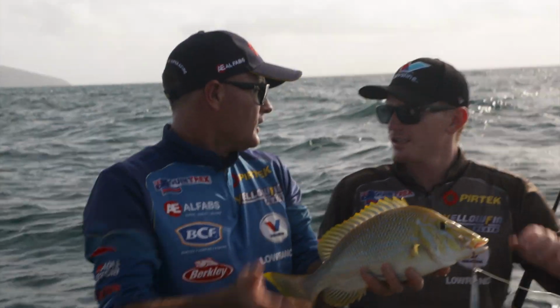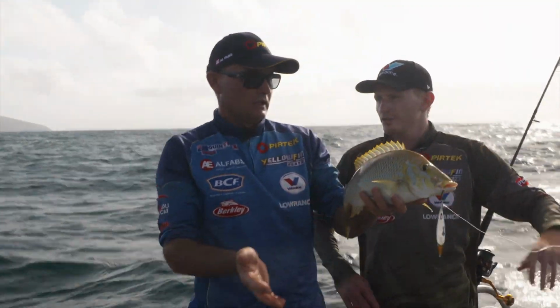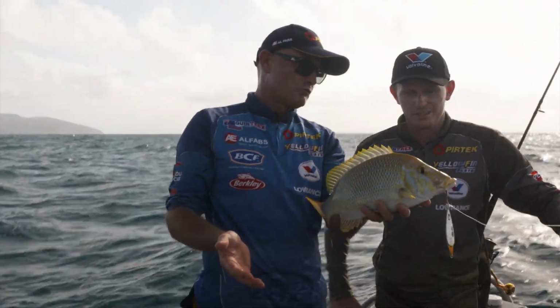You get them up on the coral sands, cays, and they get in that real shallow water, and in these lagoons. Oh, mate, they're just a beautiful looking fish, spanglies.